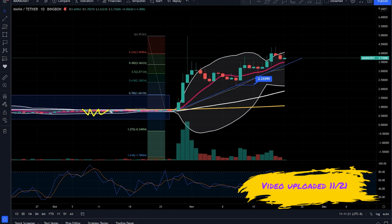When Mana was in consolidation, the Bollinger Band contracted and the width of the band got very narrow. That indicates a lot of momentum is being built up. Then the minute the price spiked up, we see this huge run up in price. Then the Bollinger Band got expanded. And for the last couple of weeks, when the price retraced and consolidated, the Bollinger Band contracted, and now it gets to the point where the width of the band is getting narrower again. And now the band is beginning to expand, and Mana is riding this upper band.